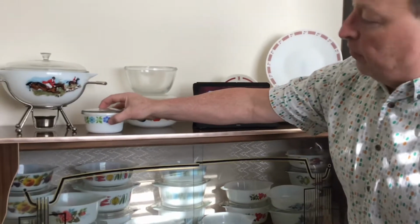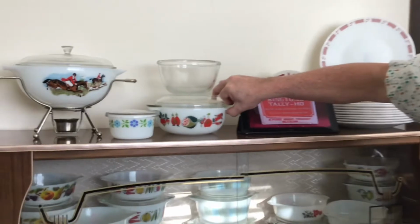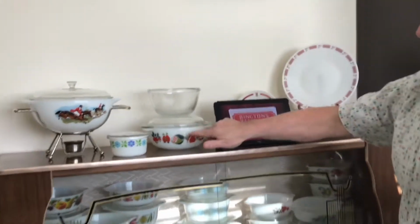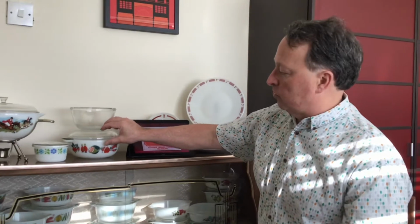And another item that Rington's Tea did as well is this one-off, it's a 2-pint easy grip casserole. It's called Old England, or they call it ham as well. And I've showed this one before a few times. But that's a one-off dish in the one size only, and that's a Rington's Tea promotion as well.